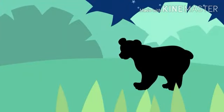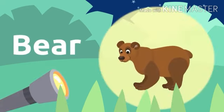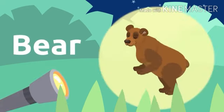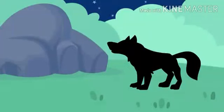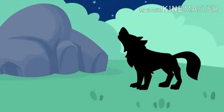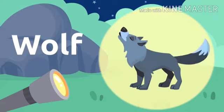Let's see if there's another animal around. Sure there is! A bear! How big is that bear? I think there's one more animal around here. A wolf! I love wolves!